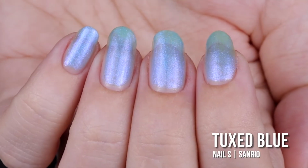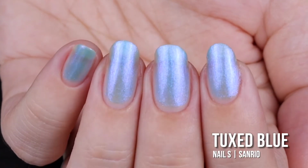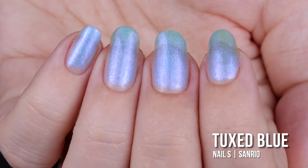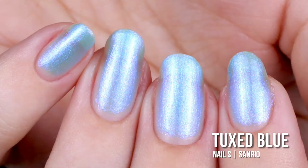Anyway, the actual polish is gorgeous, so pretty. The shimmer almost looks unreal, like it is super bright and almost a little cartoony in how bright it is. Does that make sense? And here is 3 coats of Tuxed Blue with a glossy top coat.